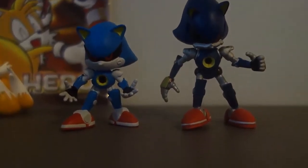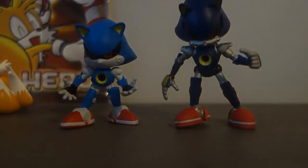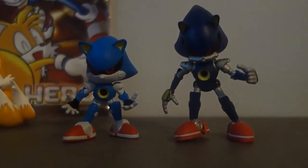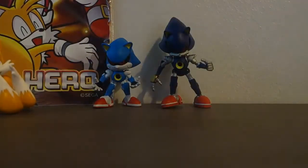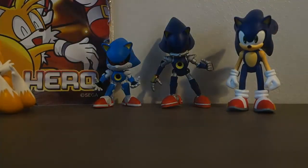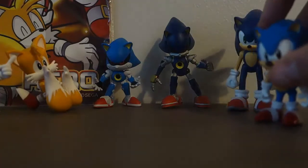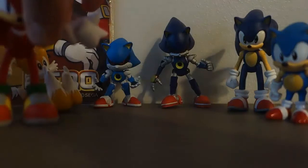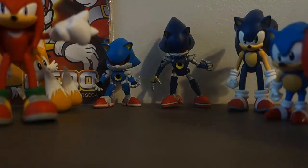I'm just kind of disappointed with how the Metal Sonics turned out. But the ones I painted look way better. Before I painted them, I kind of regretted buying them, but now I don't after I painted them. Yeah, the modern Metal Sonic looks a lot better with the silver color. Better than the Jazzwares one? Probably not, since that Metal Sonic figure was one of the top quality Jazzwares figures. Kind of disappointed about the Metal Sonics, but if you repaint them, they might be worth it.